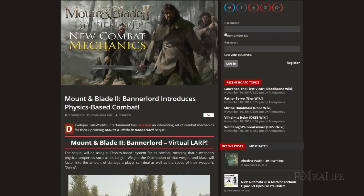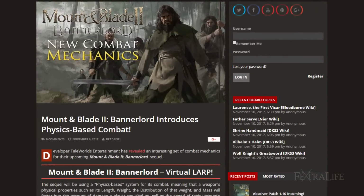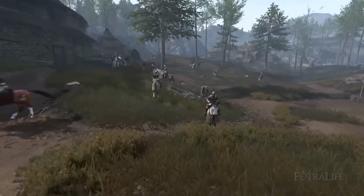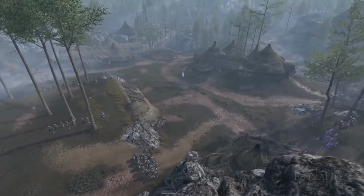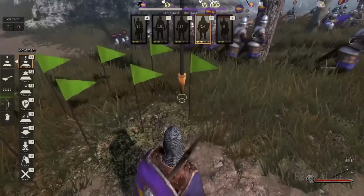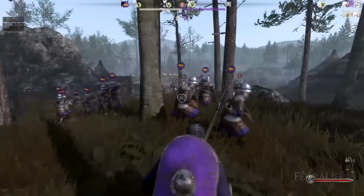Developer Tale Worlds Entertainment revealed an interesting set of combat mechanics for their upcoming Mount & Blade II Bannerlord sequel. The sequel will be using a physics-based system for its combat, meaning that a weapon's physical properties, such as its length, weight, the distribution of that weight, and mass will factor into the amount of damage a player can deal, as well as the speed of their weapon's swing. It's a very intricate and intriguing system that makes for a compelling read, which you can do over on the blog.